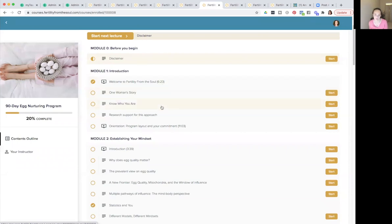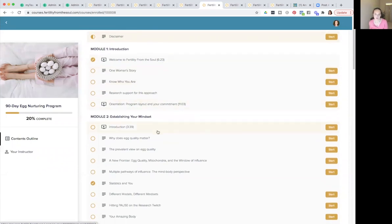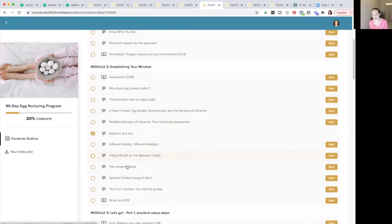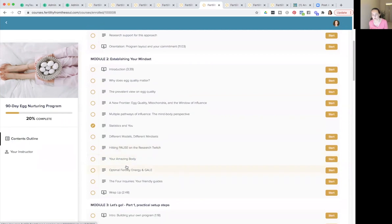So we have introductory mindset pieces. These are all lessons on what this mindset is about. What is the mind-body approach? What are we looking at with cellular development? How does this all make sense? And what are the core premises?